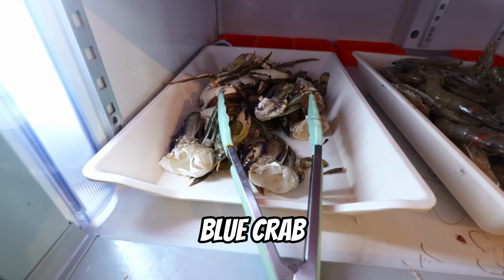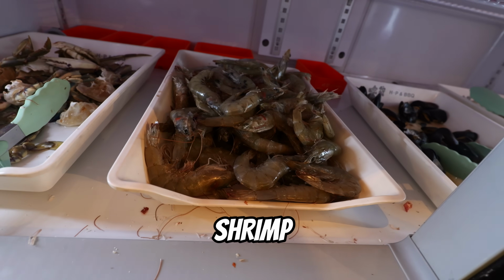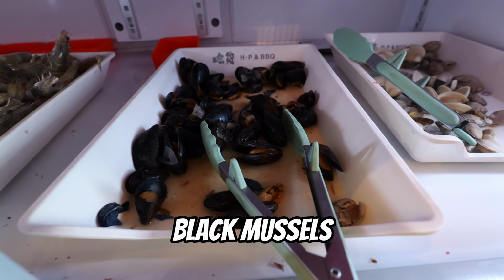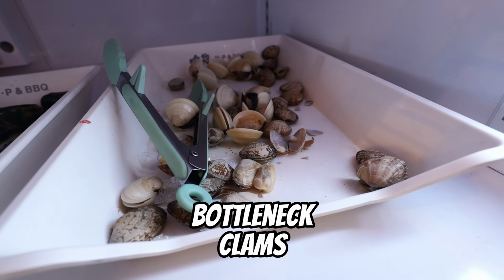So we got some crab. I think that might be blue crab. And then we have some shrimp. Yes, and more on this side. Black mussels, as well as some of these tiny, I think they might be bottleneck clams.